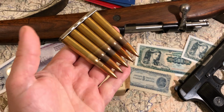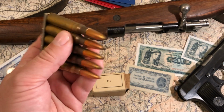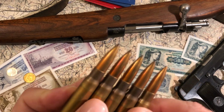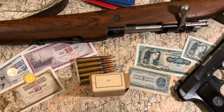Will I shoot any of the Covert ammo? Probably not. I see this as one of those weird things, since the bullet tips were sticking out of the box and they're so well patinaed, that I'll probably end up giving out to friends. I like to give trinkets to people.